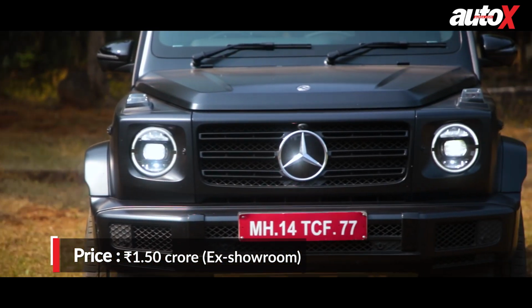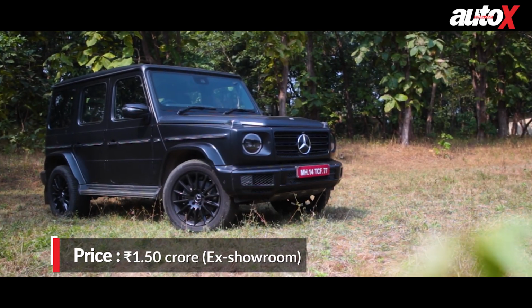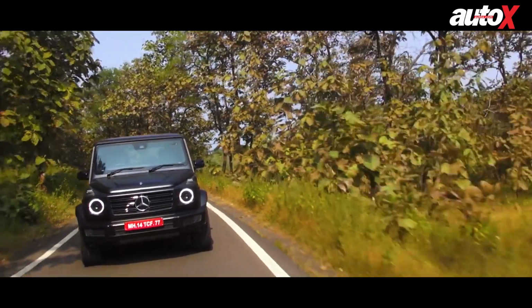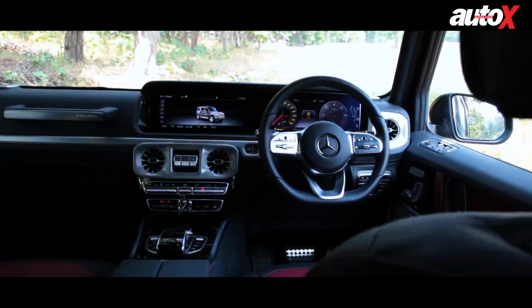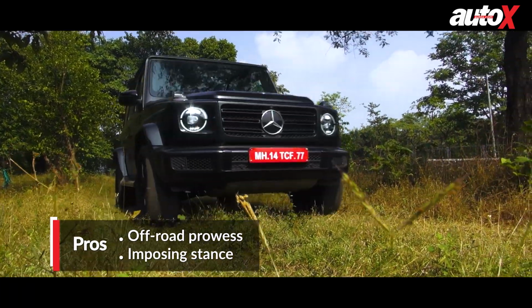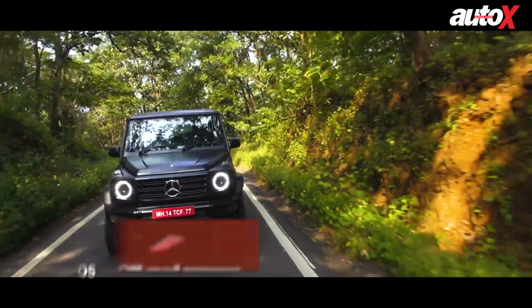Although the G350d has everything that you would expect from a car that bears a 1.5 crore price tag, it isn't a car that will appeal to everyone. It has a refined motor, comes packed with a wagon load of features, and is extremely practical too. Above all, it's a car that's capable of forging its own path from where the tarmac ends.